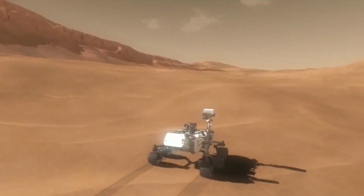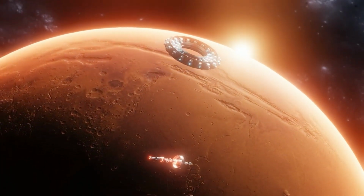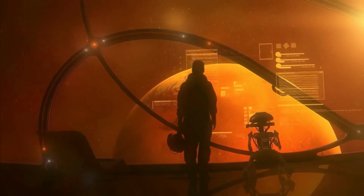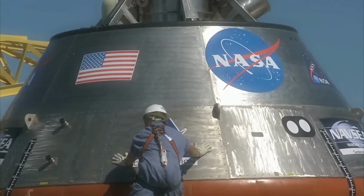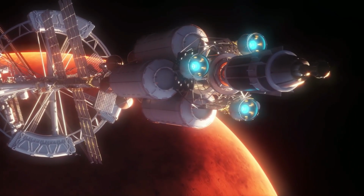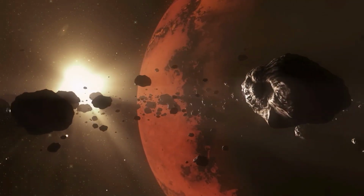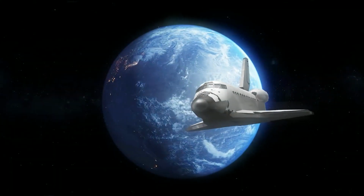Although some rovers like Curiosity and Perseverance have touched the surface of the Red Planet, the moon stands as the sole destination beyond Earth where humans have been able to set foot. But a transformative vision is taking shape at NASA, aimed at altering the course of human exploration beyond the moon. At this point in the 21st century, it still takes a few days to get a heavy payload to our own moon, and months to our neighboring planet.